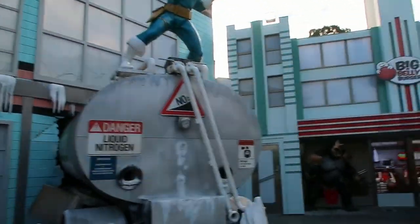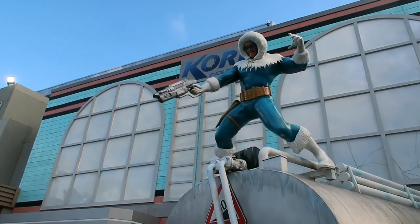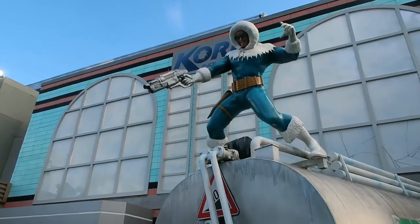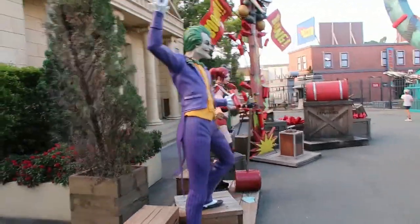So we've still got the Mr. Freeze. Scream, you scream. We all scream for ice. I'll let you provide the ice. And we're gonna check out the Harley and Joker one. So I think it's a cool little set piece here.